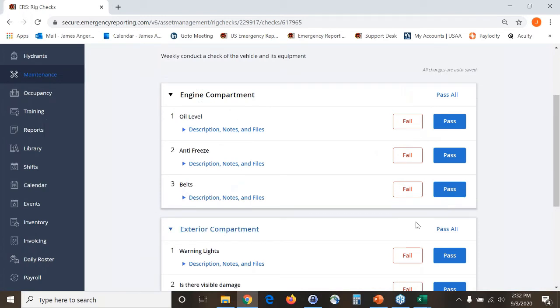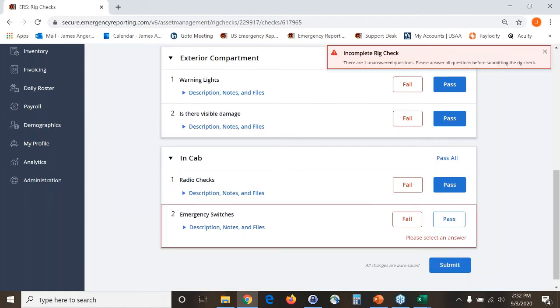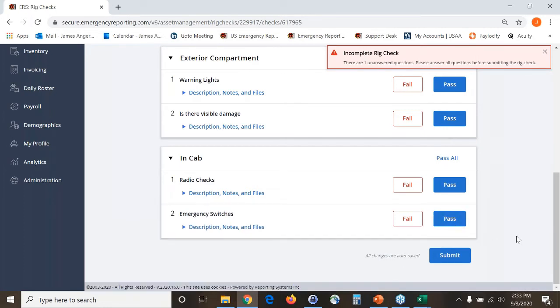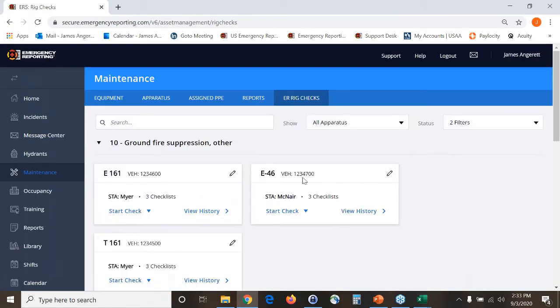So once you've selected, one thing I see all the time, if you skip one answer, when you go to hit submit for completing this checklist, it's going to come up and remind you that you have one you need to select. And it's going to bring this up right here for you. All right, so we're going to go back, we're going to hit pass. Now, when I hit submit, where that red box came up, I want to see a green box coming up saying that the checklist went through. In this case, I'm going to hit submit. I don't get that, okay?